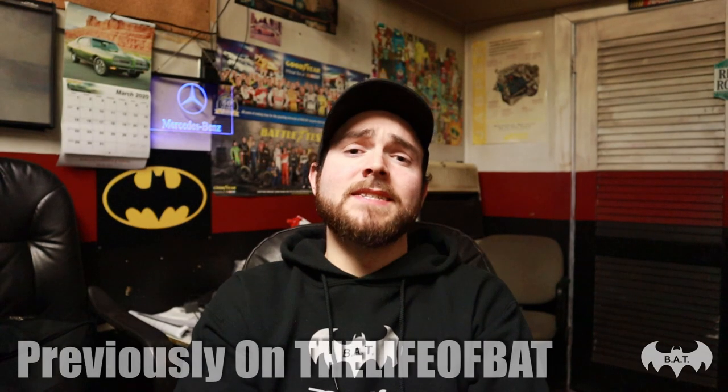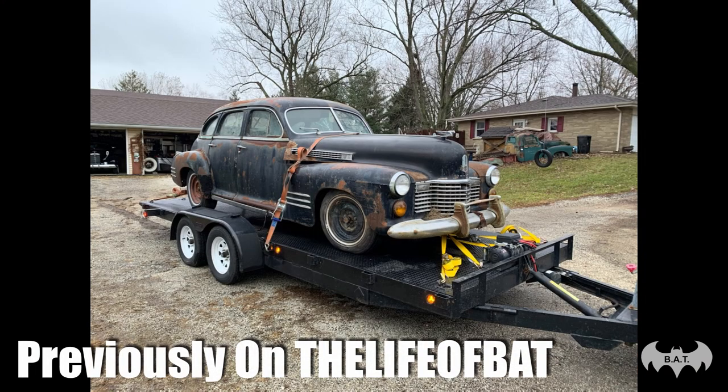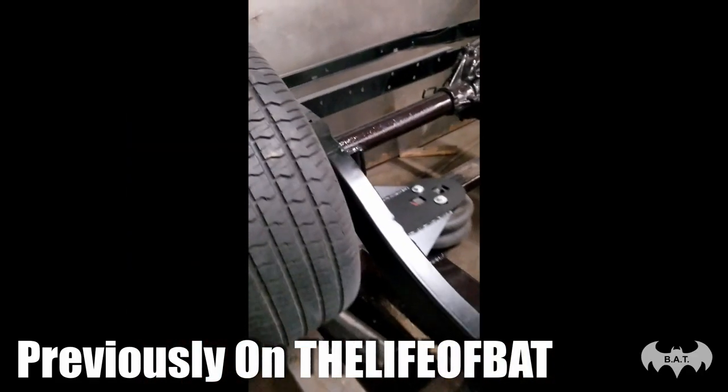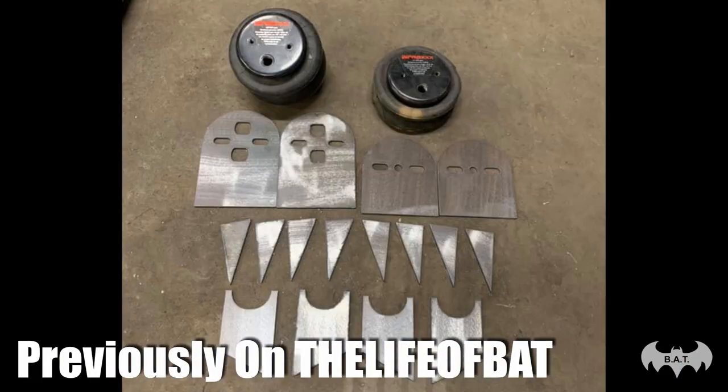We're heading out to see my good friends Nick, Kyle, and Peter the Greek from Explosive Kustomz. They're working on Kyle's 41 Cadillac. He stripped the frame down to bare metal, painted it, stock control arms. They fabbed in a plate in the rear, fabbed up in-house control arms, made the plates in-house for the airbags, welded that in, did all this in-house.